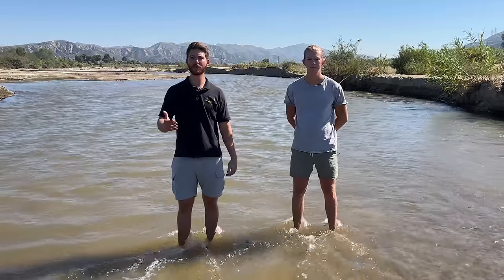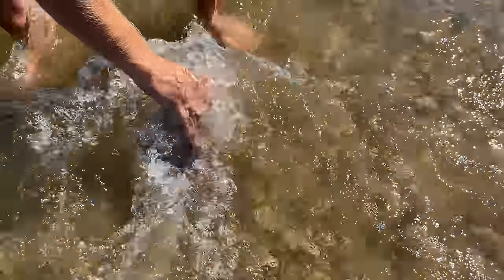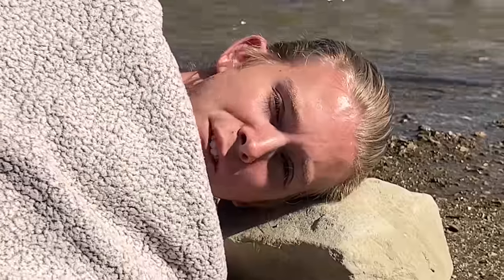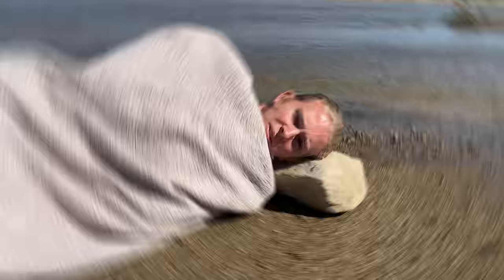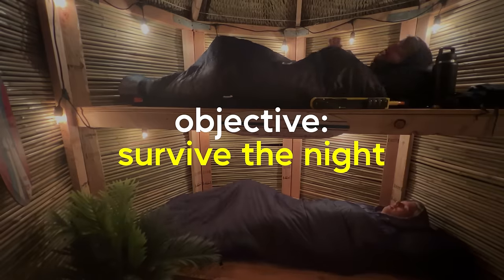Rivers offer 3 out of the 4 required needs for survival. Air? Check. Water? Check. Food? Check. But unfortunately, it doesn't provide the best shelter. So we are gonna build a luxury river house, and then we'll have all 4 required needs to survive the night.